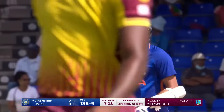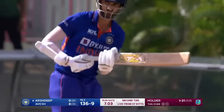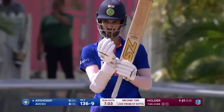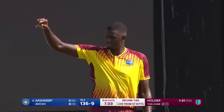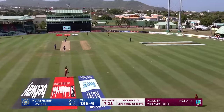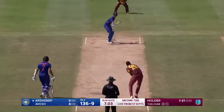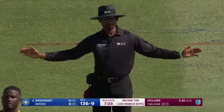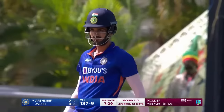West Indies would be very pleased with this effort in the field. Average first innings score in T20 internationals at this venue, 10 games, 125. So they're just above that. Couple of changes in the field for the left-handed Arshdeep. Still a predominantly offside field, and goes round the wicket as well. So expect maybe slower balls outside off stump. And just like that, a little bit too wide. But you can't understand the plan from Jason Holder.